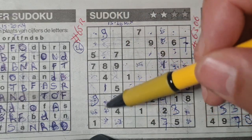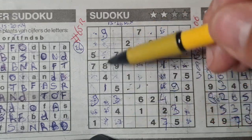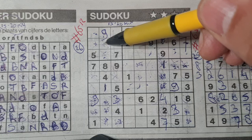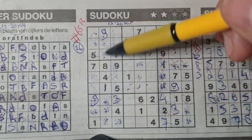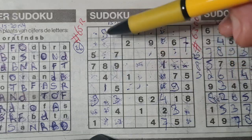So here we have a 7 and a 5 as a pair. So these 3 missing numbers should be the 2 and a 6 and the 3 is missing here. We need a 3 here. Well, 2, 6, and a 3.